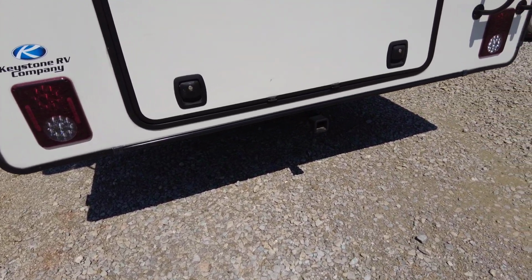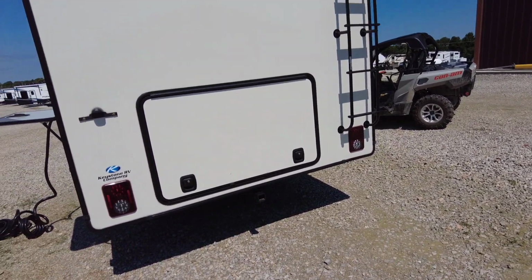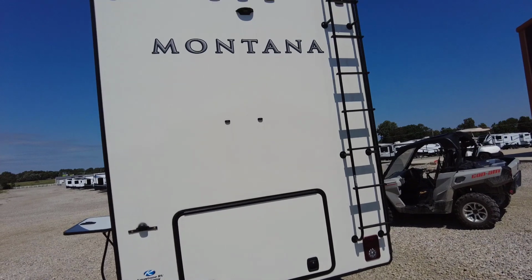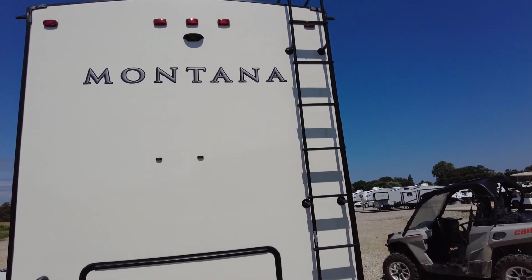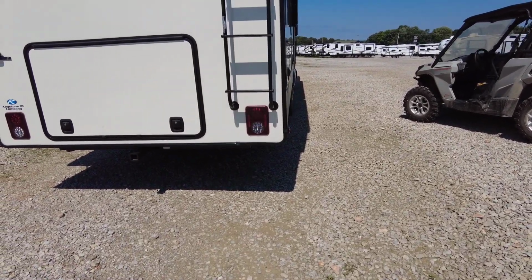You guys can hook up a little luggage rack to carry some additional stuff with you. You've got upgraded LED lights on the top, bottom, and on the sides. There's your pre-wire for your backup camera. And then you've got an access ladder to gain access to your fully walkable roof.